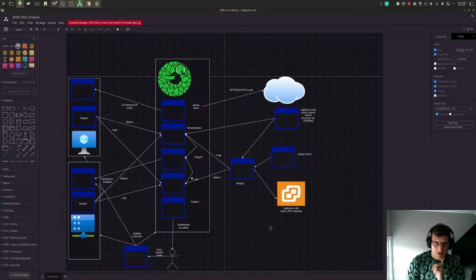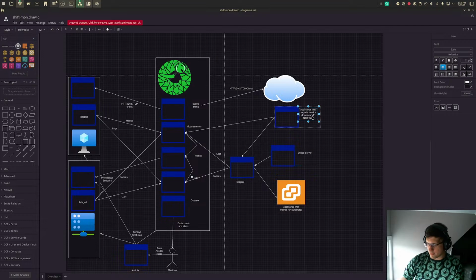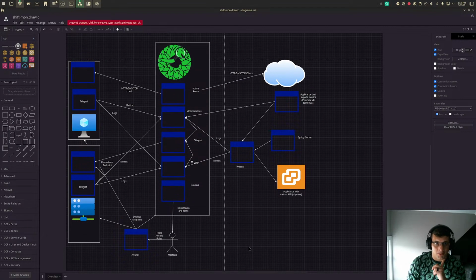Metrics, logs, Victoria metrics, appliance that sends or exports. Okay. So we have an appliance that sends metrics. We have the health checks. God, this is a complicated project. What did I sign up for? So yeah.